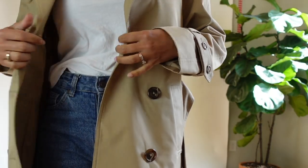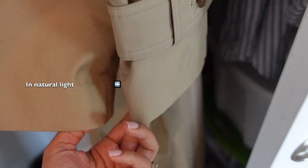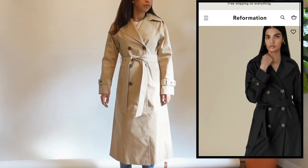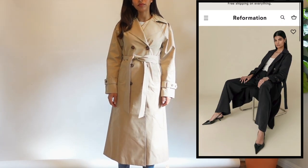It's fully lined. The website calls it brown, but again, I disagree. To me, it looks more like a beige, maybe a tan. It also comes in black, but for the purpose of this video, and because I think a tan one is more classic to the original style trench coat, I decided to go for this one.